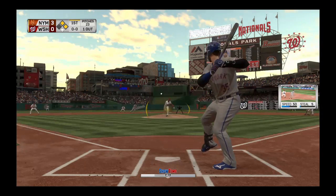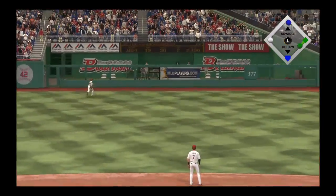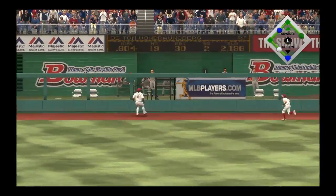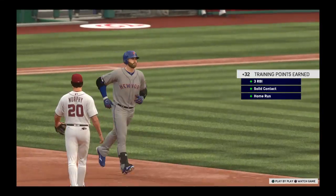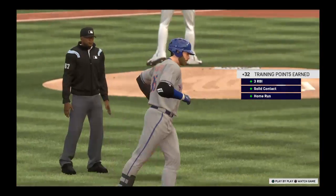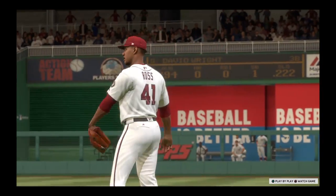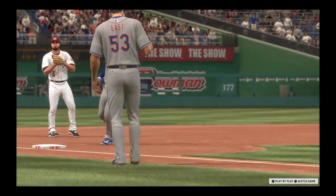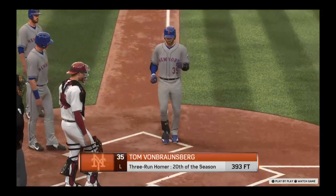First pitch of the at-bat. There's a swing and a high drive into left center field. Wilson looks up, and it's gone. So a 3-run shot to left center, and even 20 home runs for him now thus far. As they pile on, it's now 6-0.